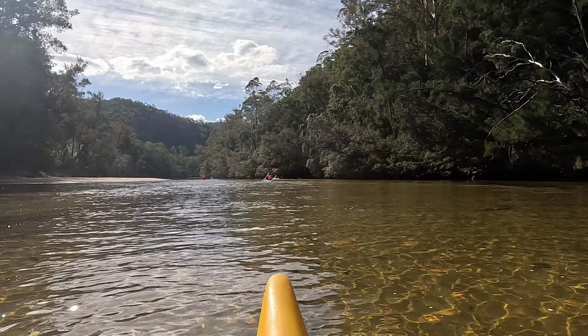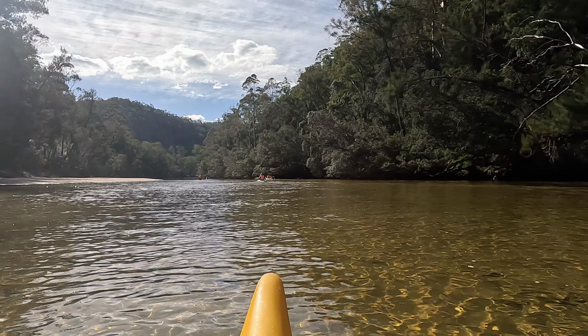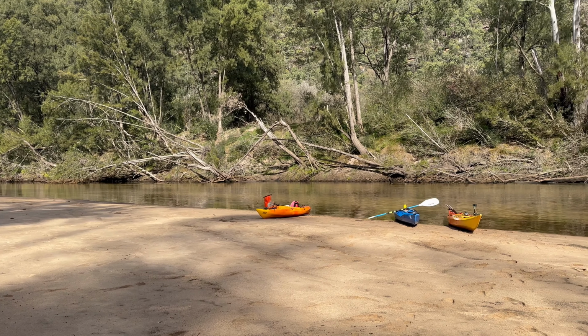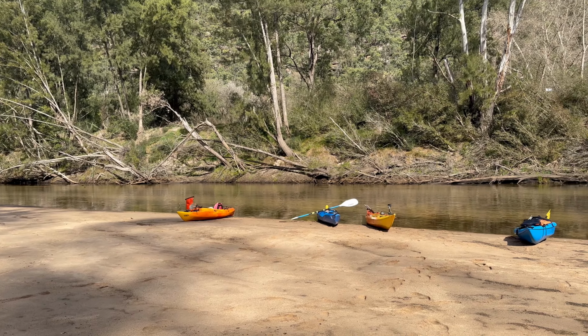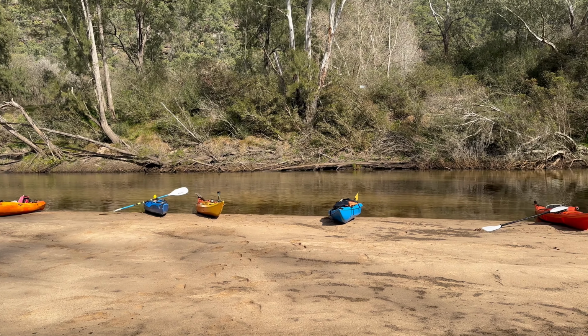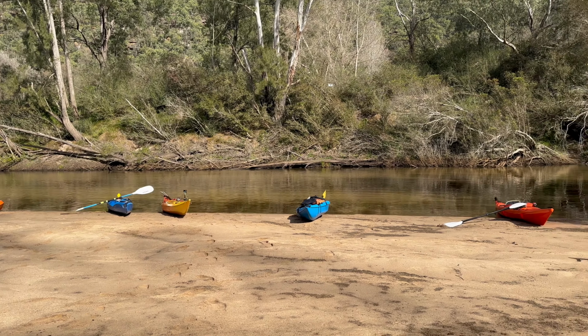The first 6 kilometres were pretty shallow, and we did spend a fair bit of time dragging the boats. Once we got past that and it got deeper, we decided to stop for lunch. With nothing else to do, I thought it was actually a good opportunity to pull out the drone and get some aerial shots.